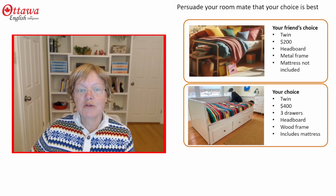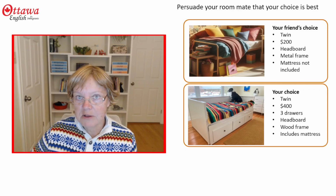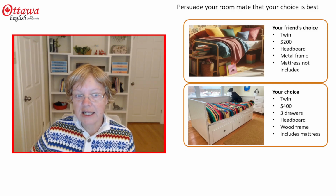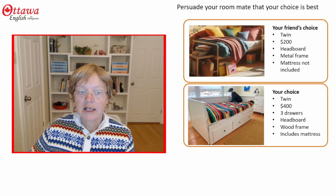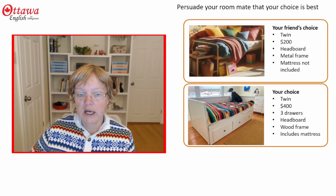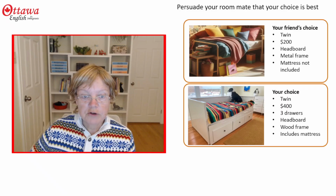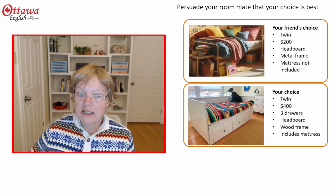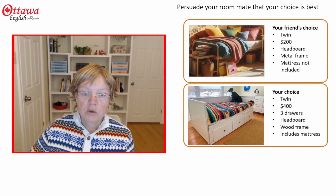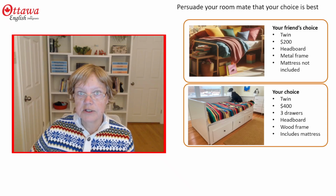Hi Jane, do you have a moment to talk about this new bed you're thinking of buying? I really like the bed you've chosen because it's got that classic elegance that we've managed to create in our apartment. However, there are a couple of reasons why I'd like you to consider this alternative before making your final decision. First, you're forever complaining about never having anywhere to put anything. And a bed like this one that has 3 drawers would go a long way to solving that. In a sense, you'd be killing 2 birds with 1 stone.